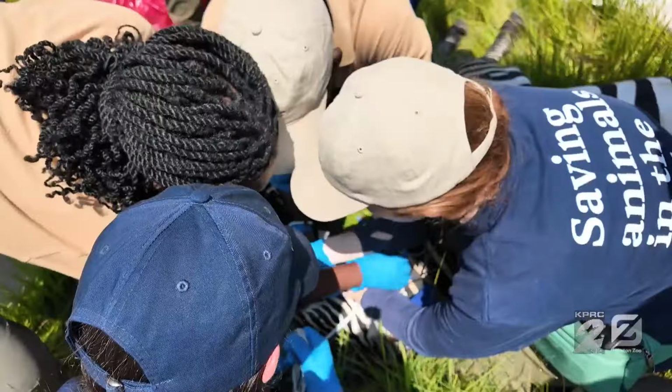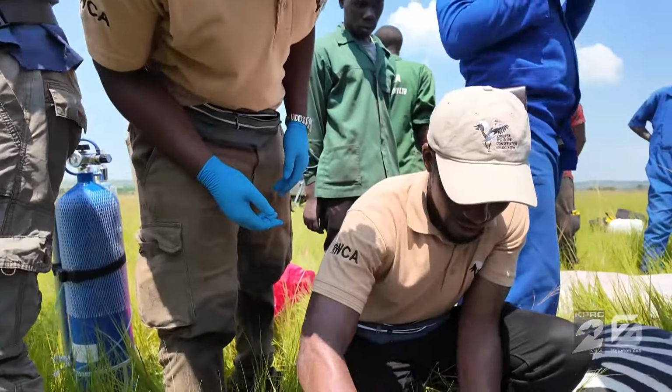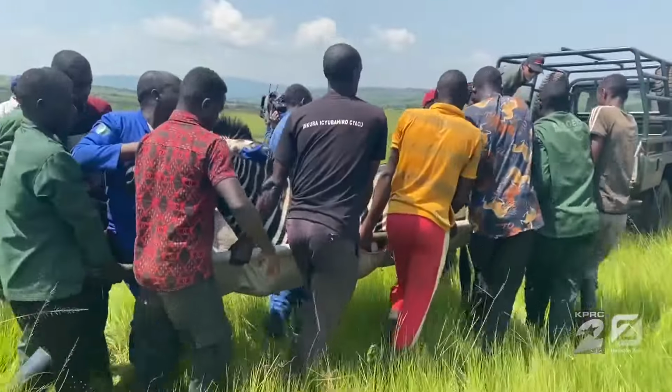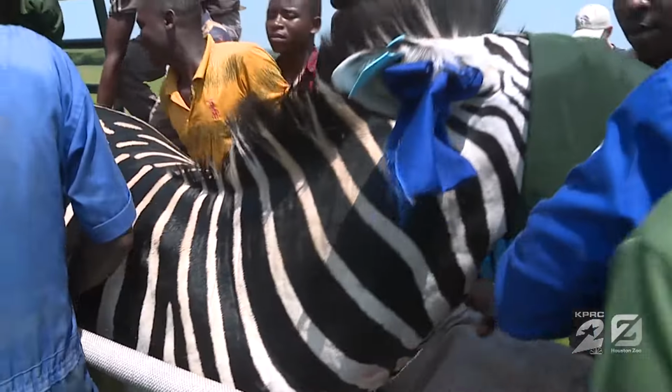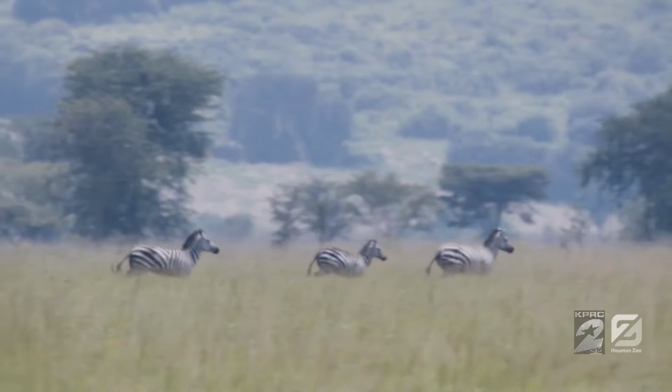It worked great. He just got blood from the facial sinus. Oh, you got it? Look at that. Yes, that's good. Let's start loading the animal. After getting the first zebra into a vehicle for transport, the team immediately set their sights on darting another one.